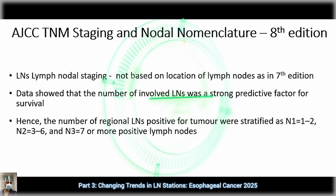In the AJCC 8th edition, the nodal nomenclature is as in the 7th edition, and there is no major change. Data showed that the number of involved lymph nodes was a strong predictive factor for survival. Hence, the number of regional lymph nodes positive for tumor was stratified as N1, N2, N3: 1 to 2, 3 to 6, and 7 or more, as in the 7th edition of AJCC. The major change was from the 6th to the 7th edition, that was the deletion of M1A and M1B status.